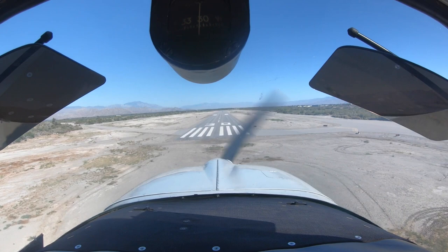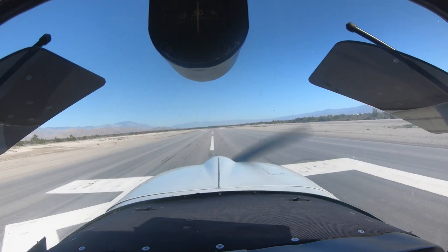Tower traffic, Cessna 630 for Mike, taxi to runway 35 from QL Island, Tower.